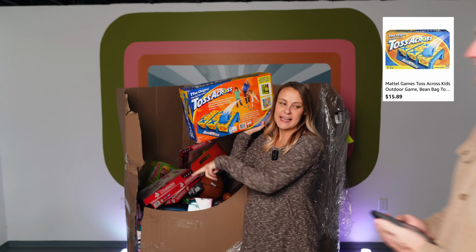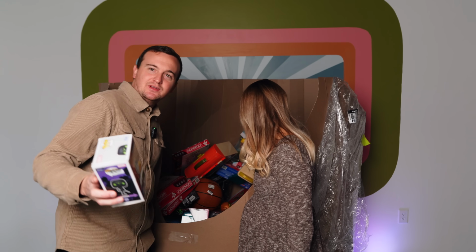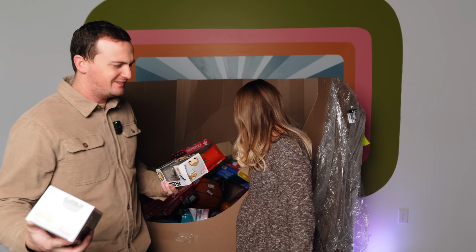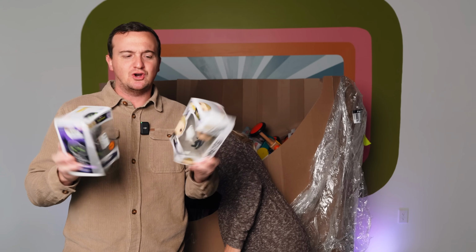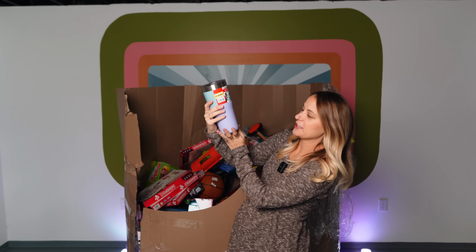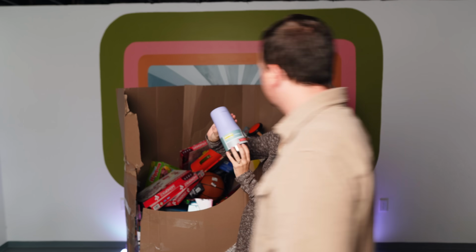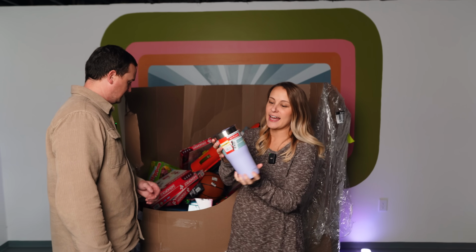Here's a good family game, the beanbag Tic Tac Toe. Or these Funko. I had never really heard about these until a couple months ago, the term Funko Pops. I see tons and tons of these tumblers. This one isn't Stanley brand, but still perfect and really nice. Kind of cute. Lots of tumblers.